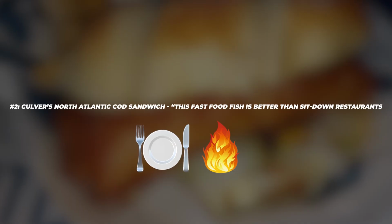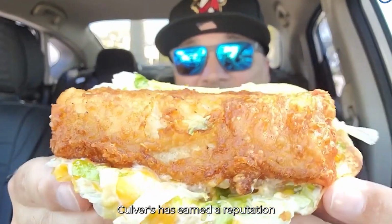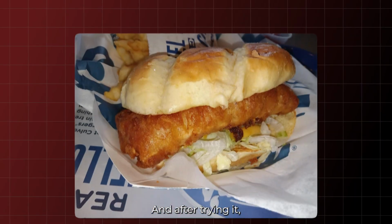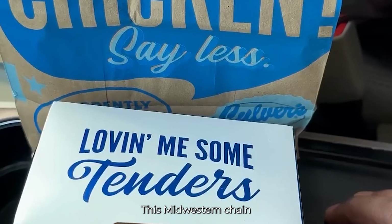Number 2. Culver's North Atlantic Cod Sandwich. This fast food fish is better than sit-down restaurants. Culver's has earned a reputation as the gold standard of fast food fish sandwiches, and after trying it, you understand why people treat it like scripture. This Midwestern chain takes fish seriously.